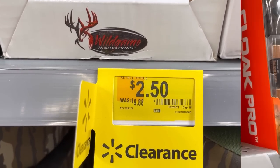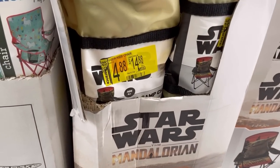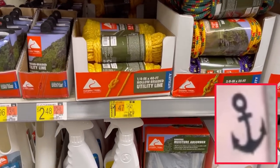And as we head into warmer weather, the sporting goods section in general is a treasure trove of clearance items. There's so much camping stuff, lots of different umbrella chairs, especially for children. And check out my boat anchor shirt. It's a good thing I'm wearing it because they have anchor line on clearance in the boating section.